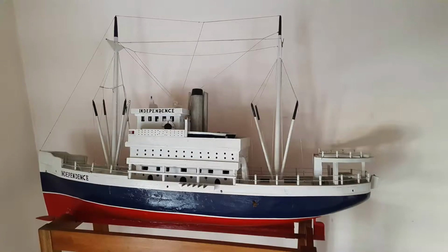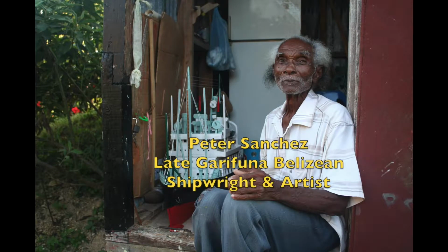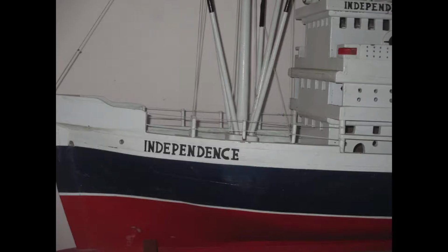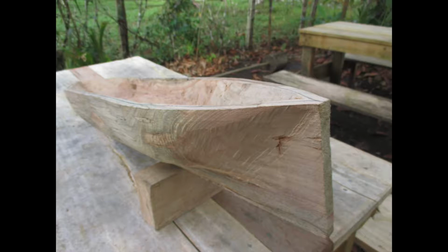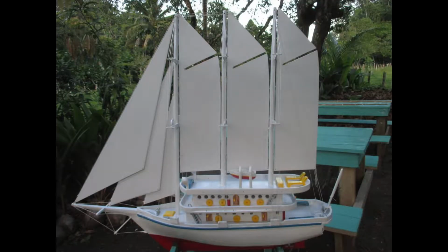When you look at these model boats designed by the legendary and late Garifuna artist, builder, and seaman Peter Sanchez of the southern town of Punta Gorda in the Toledo district of Belize, and his talented son Leonidas Sanchez, they appear simple to do from the naked eye's perspective. But that has become the most interesting thing about art forms, that it is not always what it appears to be. And this kind of work in wood that duplicates an original form into a miniature one tells a lot about the patience and skill of the artist who built it.